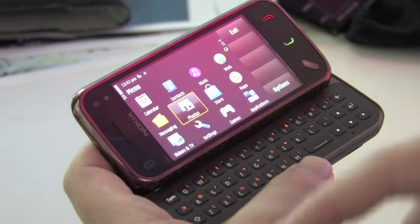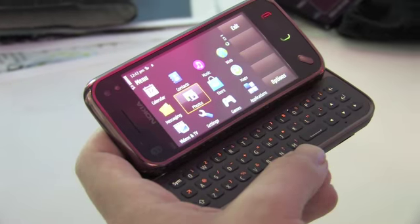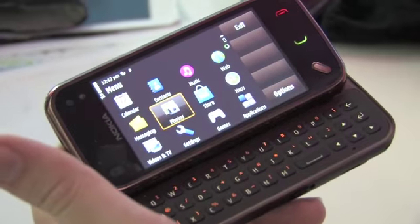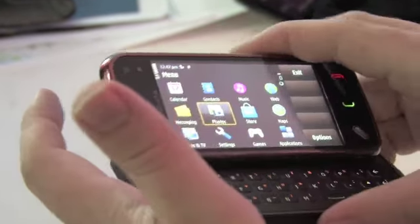The other thing to note here is it's all the up-to-date versions of the Nokia software. You're going to get things like Nokia messaging all ready to go when this device launches in Q4. And that's another big step up. And people are going to be saying this is what the N97 should have been, and the N97 is going to get the software, but it's really about consumer choice.